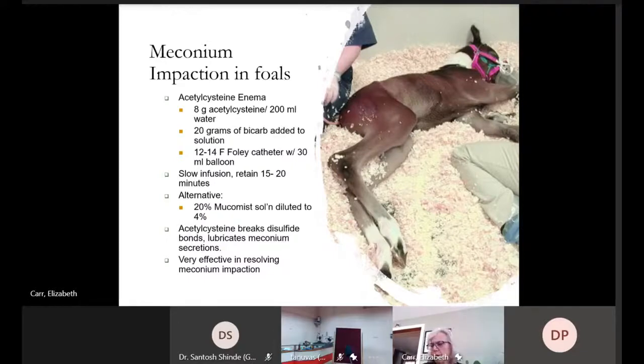A simple warm water or warm soapy water enema can sometimes resolve it, but in cases where the plain, simple, soapy water enema doesn't resolve it, acetylcysteine enemas have been shown to be extremely effective in resolving it.